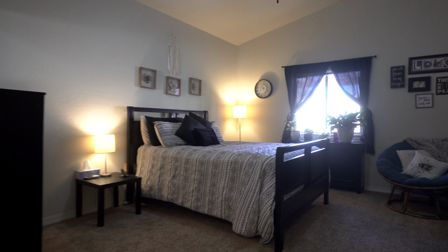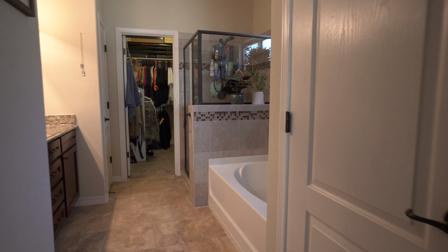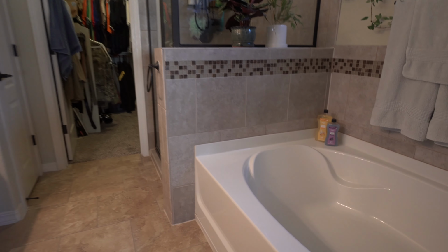There are four spacious bedrooms and two full baths. Beautiful master bedroom with ensuite and walk-in closet.